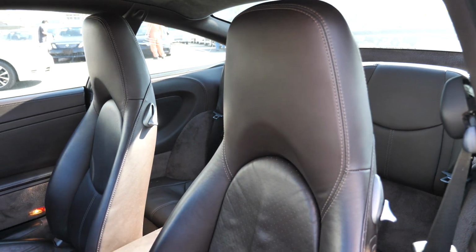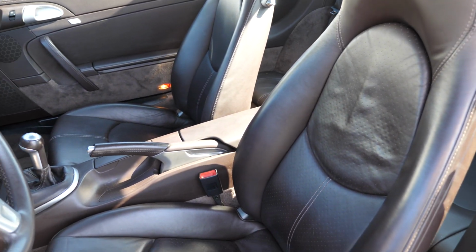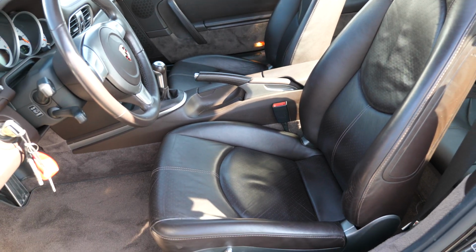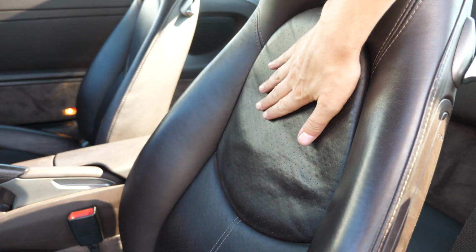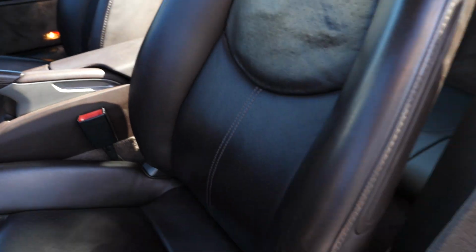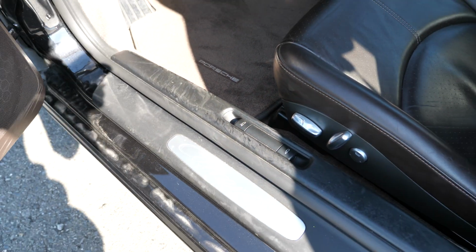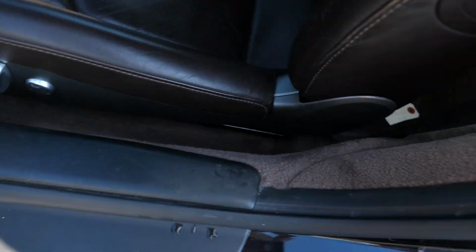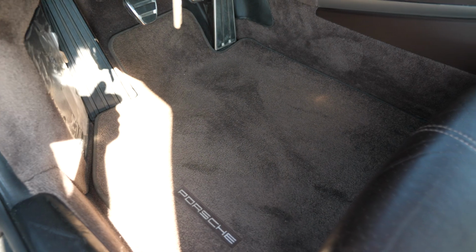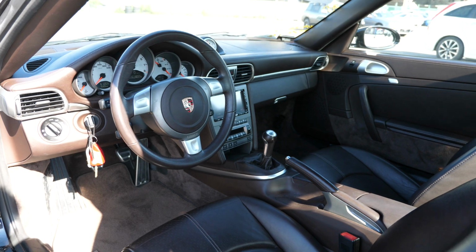Okay, have a look at the seats. Okay, and you see a little bit of like loose fabric here. Now that's not the case on the passenger seat. You can see it's nice and tight. Okay, you have a little bit of cracking in the seat down here, less than average I would say. And you got a little bit of that finish scuffed off here as well. Comes with a brown carpet, brown floor mats. I would like to know how much extra you would have to pay to get something like this.